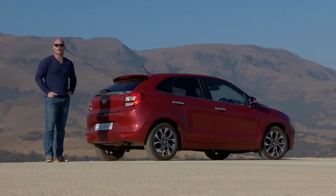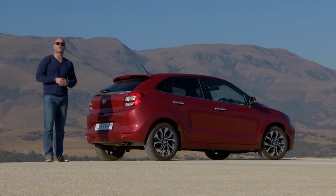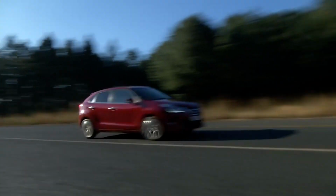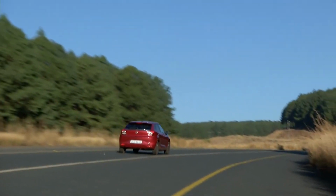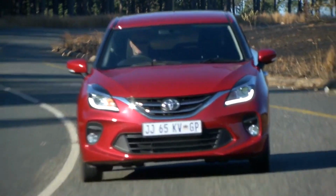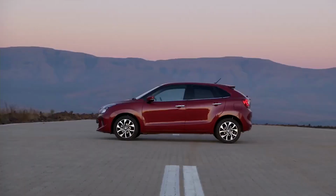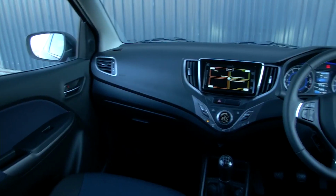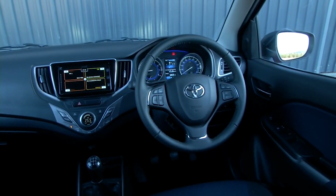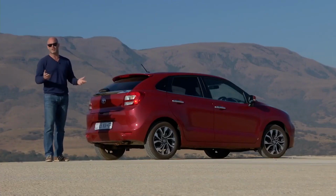So let's sum up the Starlet. The ride is a little on the soft side. You've got your pretty standard McPherson front setup with a torsion beam in the rear, and the steering is also a little bit vague, but listen, you're only really going to feel that when you're pitching it through the twisties like we were doing. This is not a pocket rocket, so the more comfortable, compliant setup really works well in this application. How it looks, the interior layout, the quality and the finish of the materials, and the insulation of the cabin means the Starlet is streets ahead of the Etios.